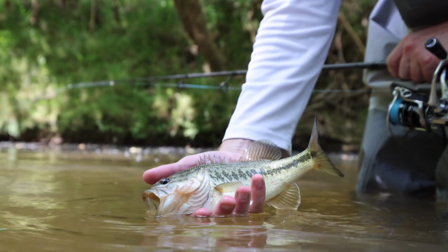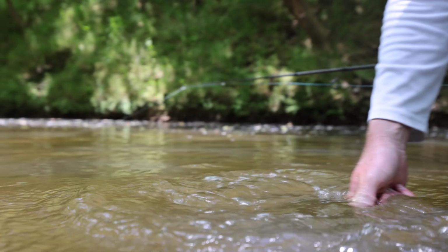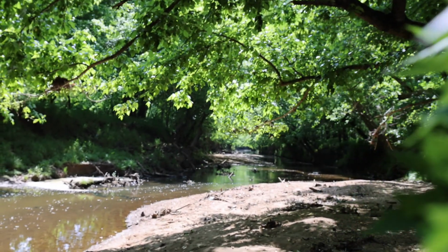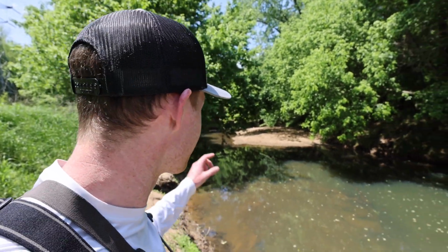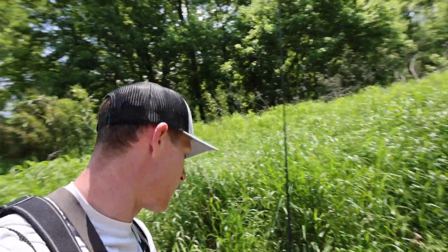and I'm just hoping in general we're gonna be able to find some nice quality bass in this little stretch of creek. It is probably one of the most productive stretches of creek that I have ever found in a city, or at least Charlotte in specific. There's just some really big bass in here, honestly. I've caught a 5.5 pounder out of this tiny little creek a long time ago, so maybe it'll happen again today. But let's go ahead and get this rod and get something rigged up.